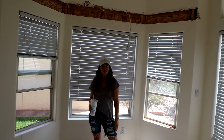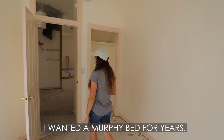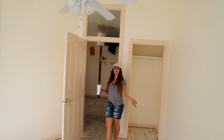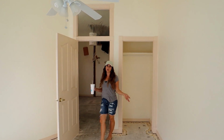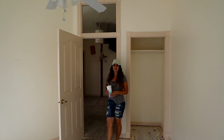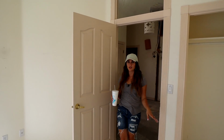Ben really wants a Murphy bed in this room, so we're gonna see, because I actually think it's a good idea for this one. I've wanted a Murphy bed for years. She won't let me put one in my own house. I haven't vetoed it. You've never proposed an exact one or a location. Well, I don't propose exact furniture because I don't know what looks good. All right, maybe a Murphy bed in this room, so stay tuned.